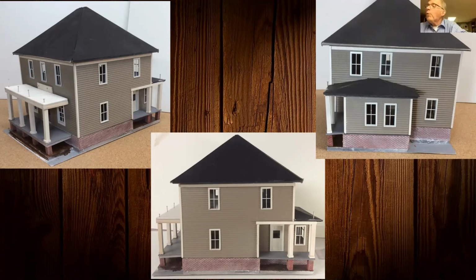Yeah. Oh, one other thing I wanted to mention, finding plans for this four square house. I just Googled American four square house, and up popped a lot of plans based on the Sears kit homes from the early 1900s. And while they're not detailed plans, they certainly give you enough information to build something reasonably accurate.